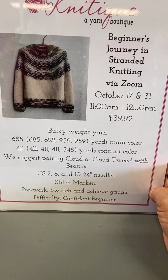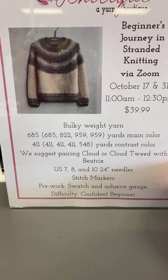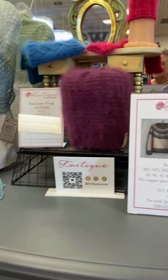Actually, I have witnessed a picture of Boss Lady trying hers on. It just needs sleeves. So that is definitely a very, very fast knit because she doesn't have any time to knit.